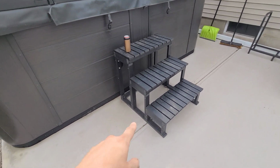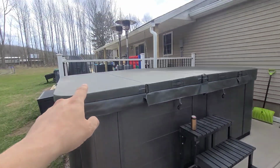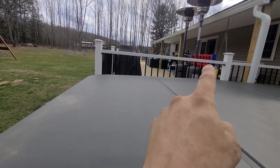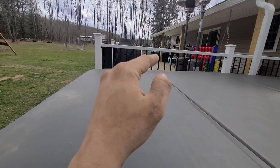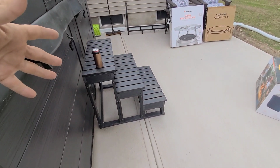These steps are just temporary. They did come with the spa, but I'm not going to leave them there. I'm turning this guardrail right here, this handrail, this section of fence right here at the top of the deck, into a gate. I've got all the parts ordered for that, so then you'll be able to enter the swim spa from up on the deck, and then it'll just give me more room over here.